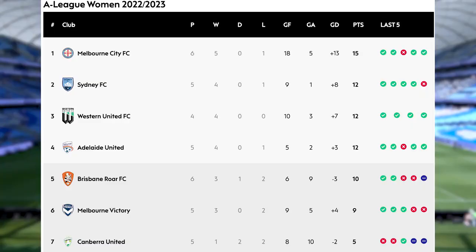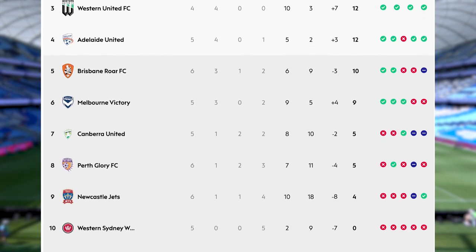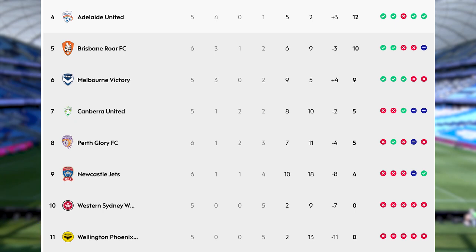Here's a look at what these results do to the Liberty A-League table. Melbourne City, Sydney FC and Western United find themselves perched towards the top of the table, with Western Sydney Wanderers and Wellington Phoenix in the bottom 2.